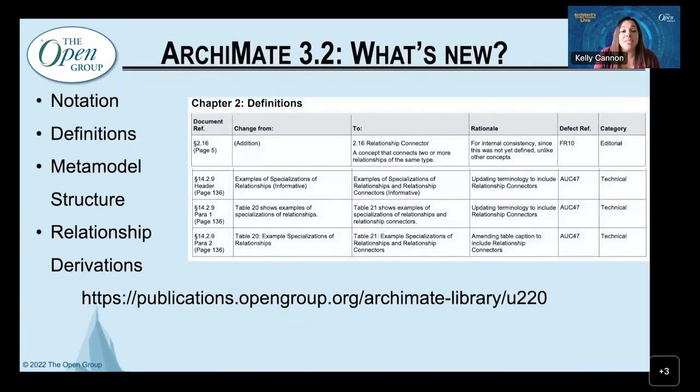Okay, so let's jump into the changes of 3.2. We did not introduce any new concepts or relationships. However, you will find changes in the following key areas. The technical core addendum has greater details on each of these changes. However, in general, most of them were either editorial and some were technical, but there were some additions, subtractions, and overall improvements on clarity.